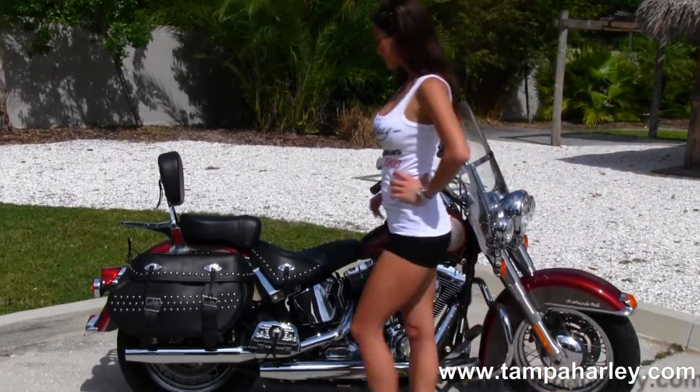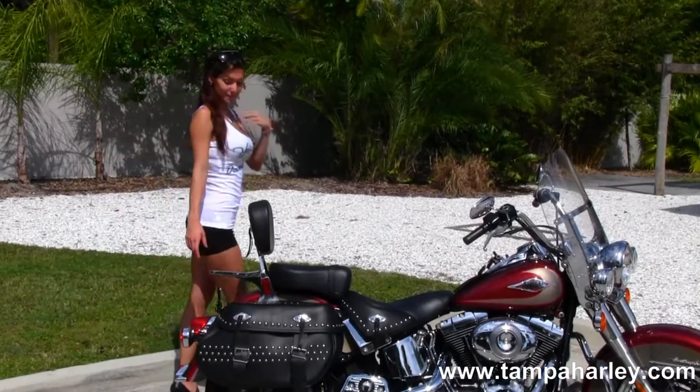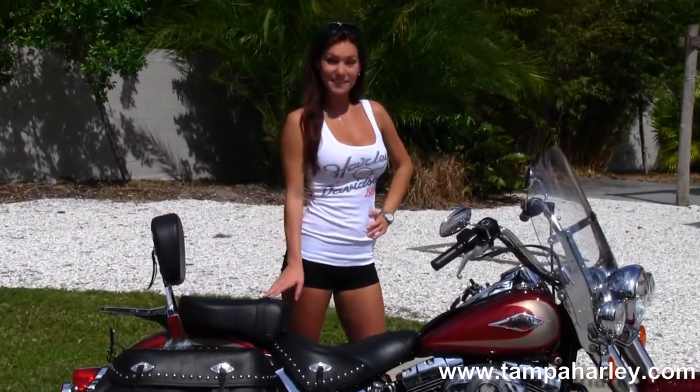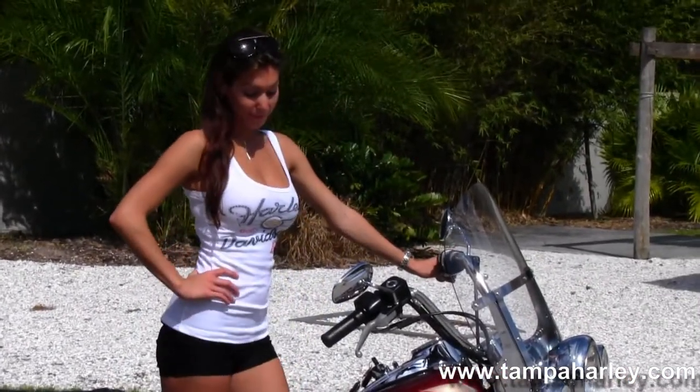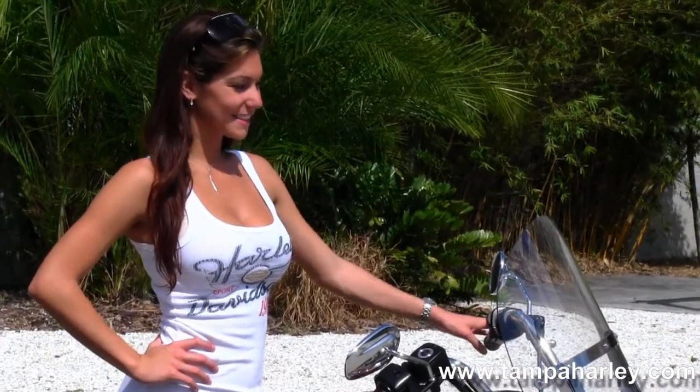Moving out back, we have the soft leather studded saddlebags. We have the passenger backrest with chrome luggage rack, two-piece, two-up seat that matches the saddlebags. Then we move up to the chrome cat's eye instrument cluster, mini ape hanger bars, full-size detachable front windshield.